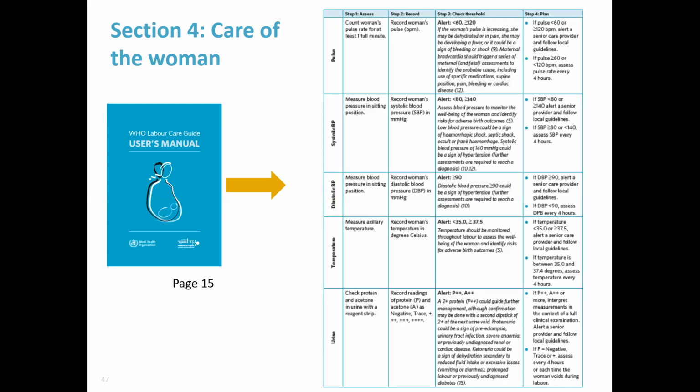Step one, once again, we have the description on how to perform the evaluation. The second step explains which are the options to record what we have just evaluated, our own observation, then the alert values in step three, and finally some guidance on how to proceed with the plan.